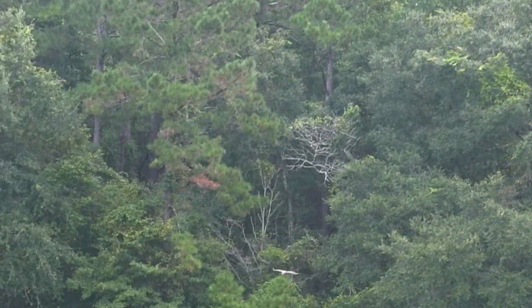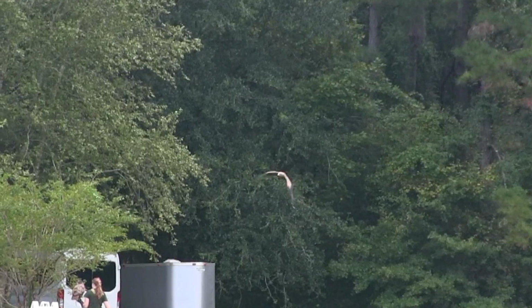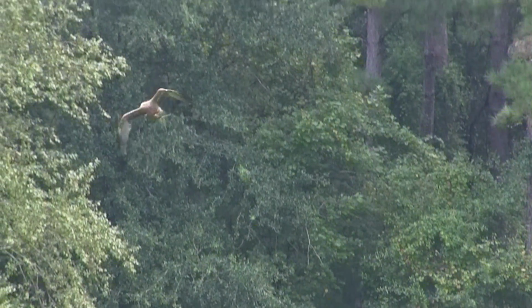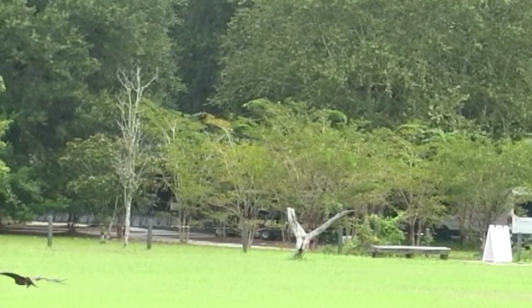This is a bird that comes from a group of birds that a lot of people don't even know exists. Kites are found all over the world. We have a few of them here in South Carolina. This is a kite native to Africa. It's called a yellow-billed kite, just like the owl. He was bred in captivity for education.